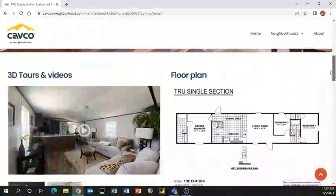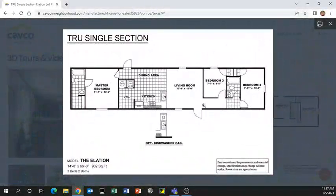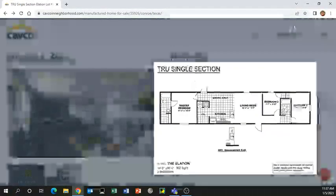As we scroll down, it's going to show you the floor plan of the home itself. Now, our home does have the dishwasher, so it's the extended countertop that goes here. So our home does have the dishwasher already in there. There is no carpet in this home whatsoever, so all this area here would be no carpet. It would be all one-piece laminate that goes through the home itself. So once again, this is a 14 by 66, 902 square feet.